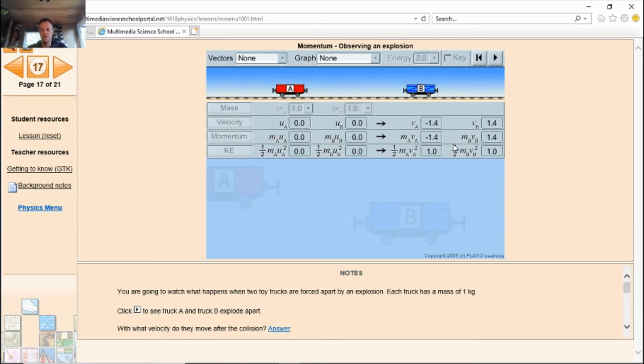Has the momentum been conserved? It has, because the initial momentum is 0, and the final momentum is minus 1.4 plus 1.4, which is 0. When I look at the kinetic energy, beforehand it's 0. Using half mv squared, the kinetic energy of A is 1, and again the other one, half m vB squared, is 1. 1 plus 1 has to equal the 2 I started with. Therefore, kinetic energy is conserved.